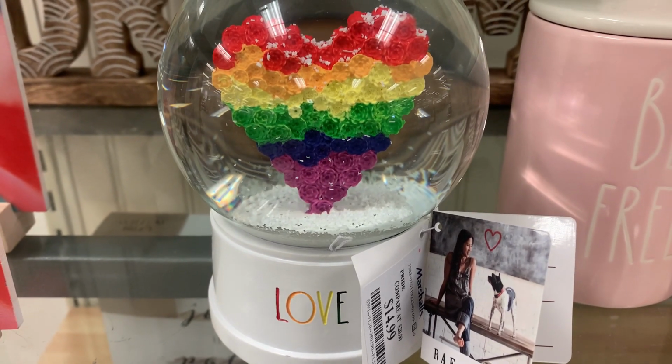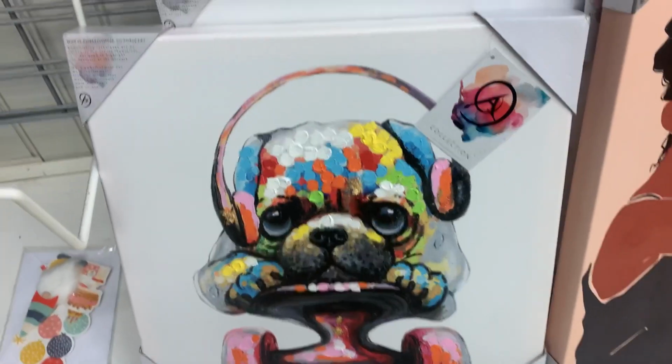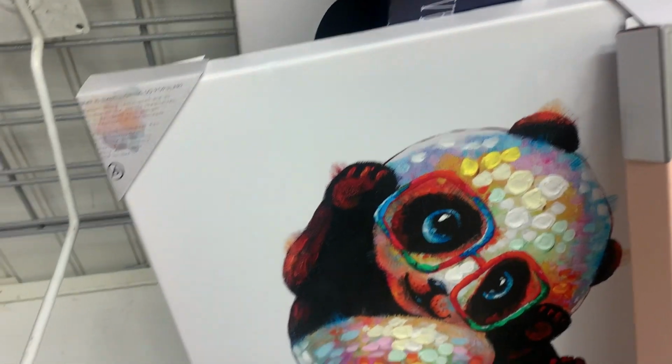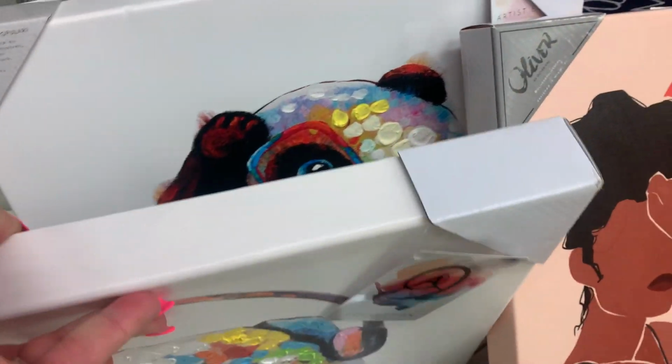I thought it was going to play I'm Coming Out by Diana Ross, but nope. So we have some rainbow dog art. And how much? Ooh, and rainbow panda art. How much is this? It's $12.99. There's your rainbow panda art.